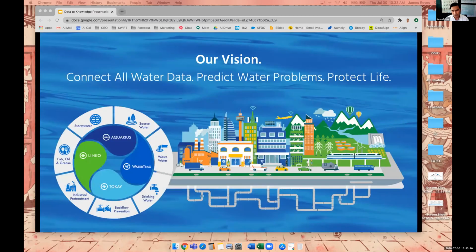And it's really simple. At the end of the day, connect all water data, predict water problems, and more importantly, protect life. And we do this through a portfolio of solutions that address water data management challenges across the entire water cycle. So source water, stormwater, potable water, wastewater, fats, oil, and grease, and cross connection.